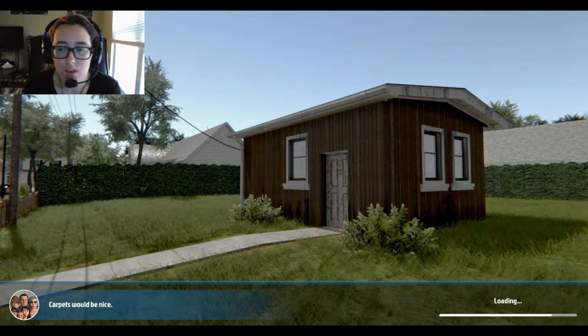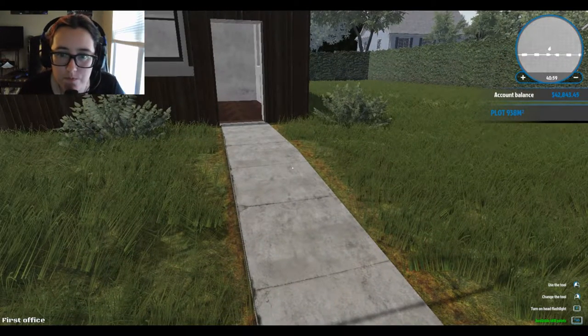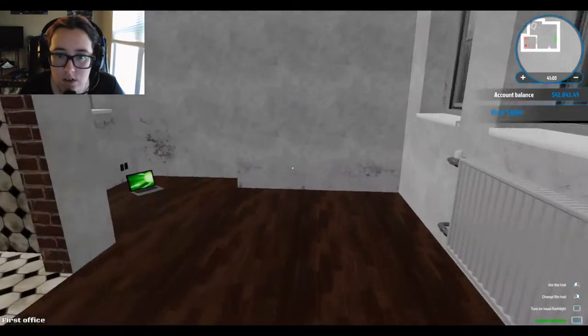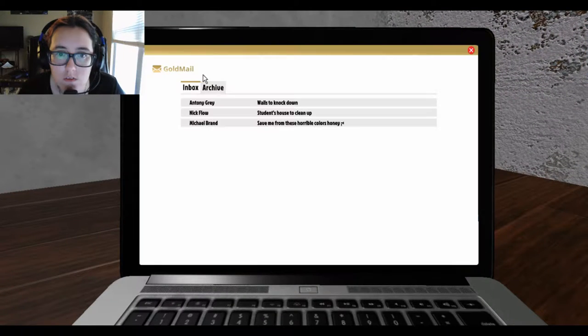Why does it take so long to load my house? There we go. I still don't have all the tools. I have a demolition. Alright, I need the plaster. Save me from these horrible colors, honey. Walls to knock down, student's house to clean up.